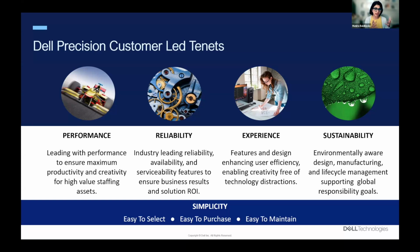Second one is, while you're using this device, how reliable is this device? I need to make sure that all of your mission critical workflows get done as expected. You don't have downtime. You're not having to spend time on repairing these devices. And so how do we make these devices more and more reliable? That way, again, you're not losing time or money in your workflows.